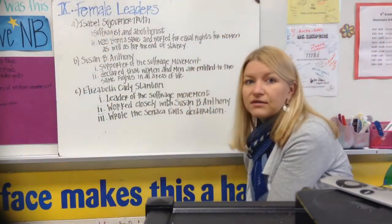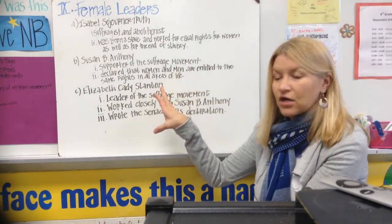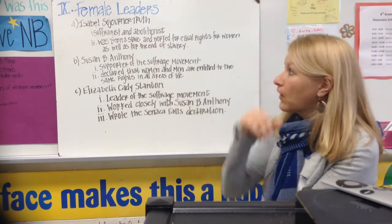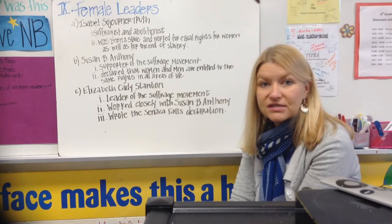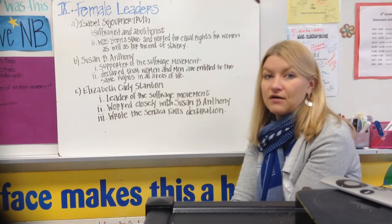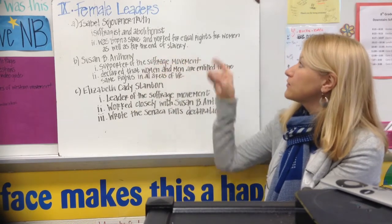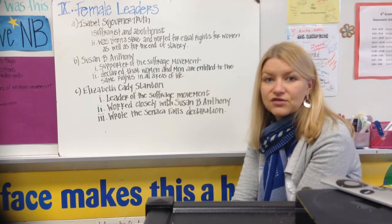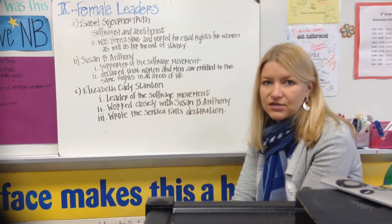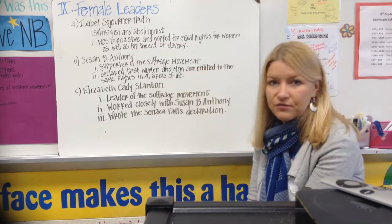So some of the female leaders of the suffrage movement, I'm sorry this is hard to read, I think somebody's coat was brushing up against it, but you've got Sojourner Truth. She was a suffragist and abolitionist, which means she fought for the right to vote and she fought for slaves to be freed. She was born a slave and then worked for equal rights for women as well as against slavery. Susan B. Anthony, and you've probably heard of Susan B. Anthony, she was on the Silver Dollar. She is a supporter of the suffrage movement as well.